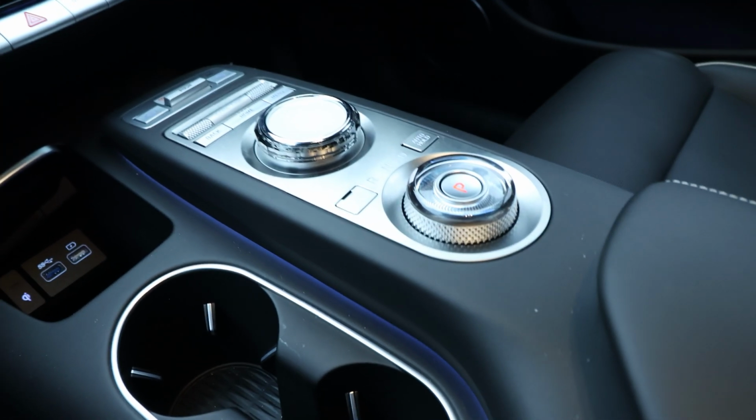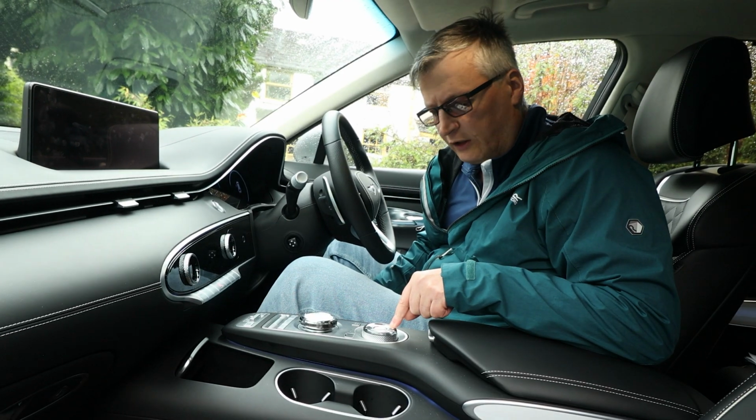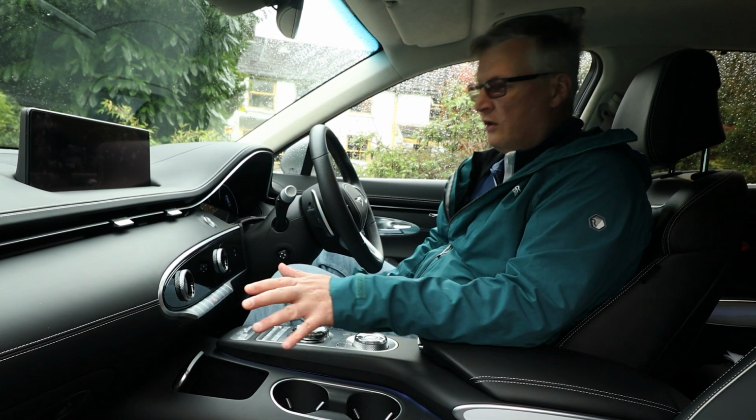You've got a 1-speed transmission, and it's operated using this. I do like rotary dials. Park mode in the middle, reverse, neutral and drive. You've also got auto hold.